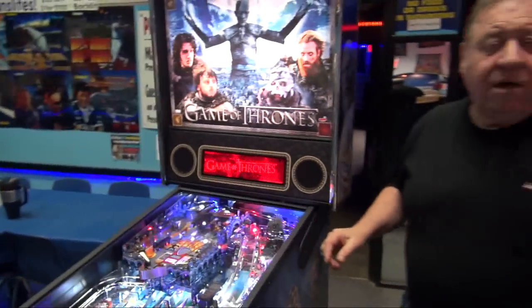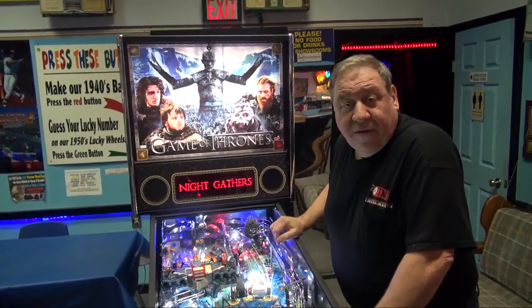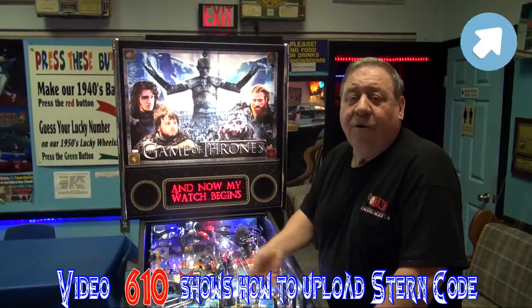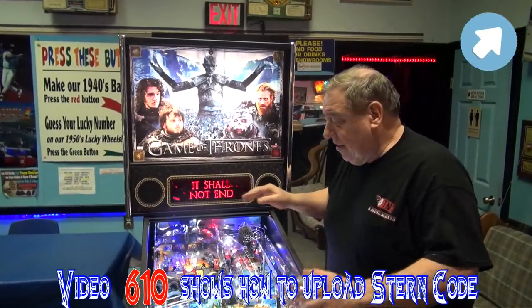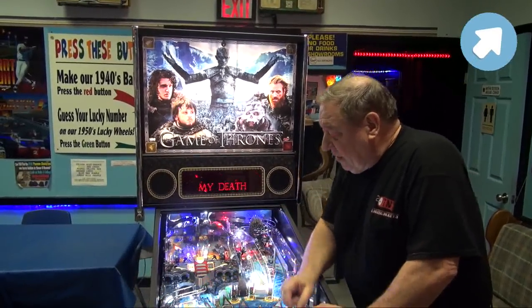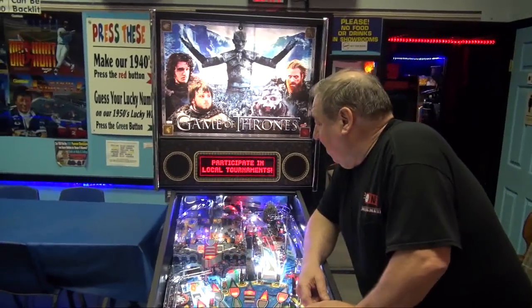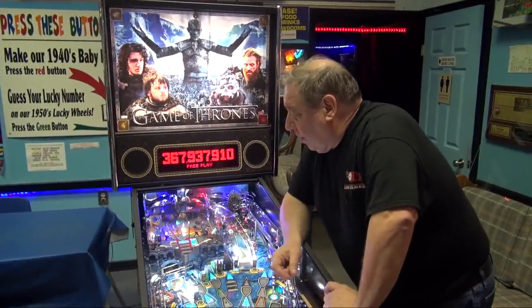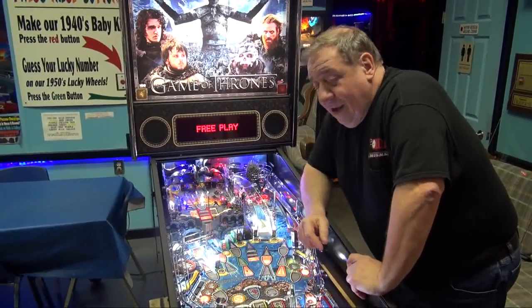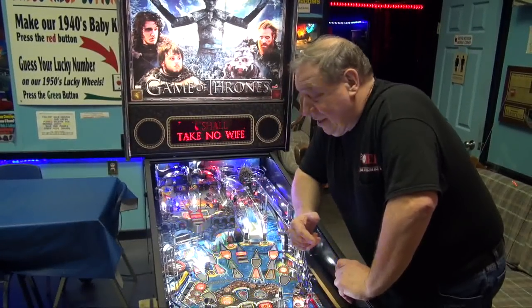You can update the codes. Stern made it very easy. And the codes fix little things. You know how with Microsoft, you turn your computer on and it says updates? They fix little glitches. And Stern has done a very nice job keeping the updates coming on these to make sure that they run pretty flawlessly, and fixing little quirks. Anyway, I'm going to show you the differences.